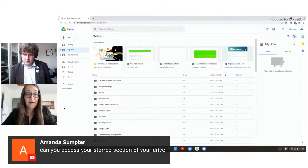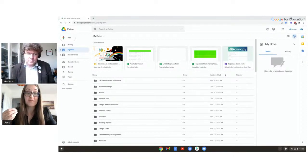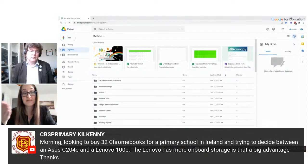Right. And speaking of storage and Drive being our storage space for Chromebooks, someone asked about what kind of Chromebooks they should be looking at in terms of storage. Does that make a difference?